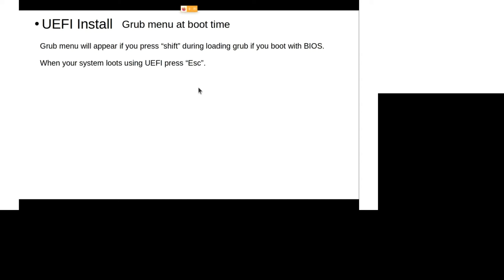And the other thing that happens is if you push it too many times, it goes to the advanced grub menu, and you've got to go back to the main screen, because two escapes is one to bring up the grub menu and one to go into the advanced grub menu, I think.